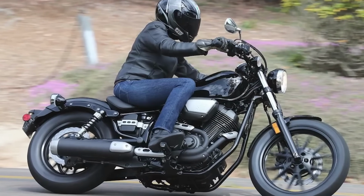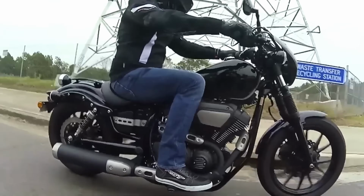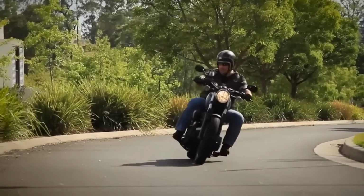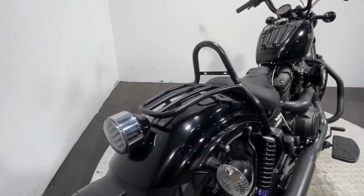The frame is rigid and built to take abuse. The aftermarket support is huge. Riders mod it, race it, daily it, or road trip it across states. And of course, it just keeps chugging along.